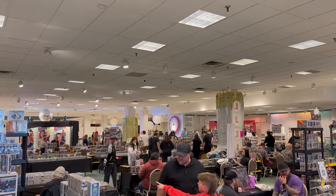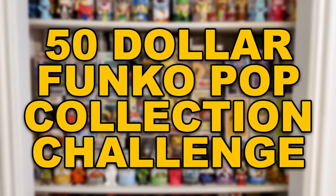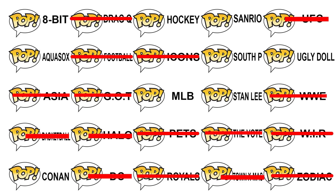All right, guys, so this is the fourth year that I've been to What's Poppin'. It's kind of crazy that it's been 4 years. It's awesome every time that I come to this event every year, but I'm really excited to be here this year. And also, guys, this is going to be an episode of the $50 Funko Pop Collection Challenge. I'll fill you in a little bit on all the stuff that I'm looking for, as far as maybe some grails I want to check off the $100 pop list.